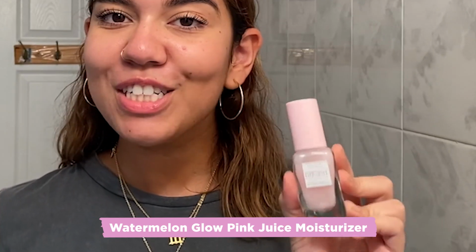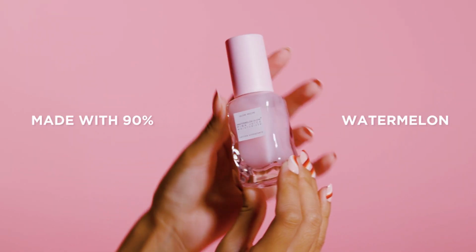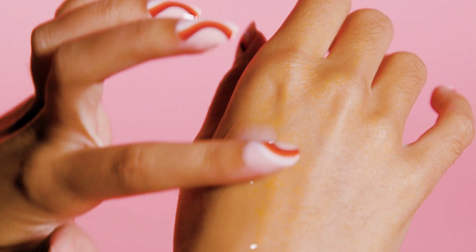This set also includes another one of our best sellers, the Watermelon Glow Pink Juice Moisturizer. Pink Juice is made up of 90% watermelon extract and it has the best, most unique texture. It's a light cooling gel emulsion which sinks right into your skin, but because it's made with mostly watermelon, it's still really hydrating and so good for your skin. This is my go-to moisturizer because it's so lightweight and refreshing but gives me all the hydration I need. And it has that classic watermelon scent that we all know and love.